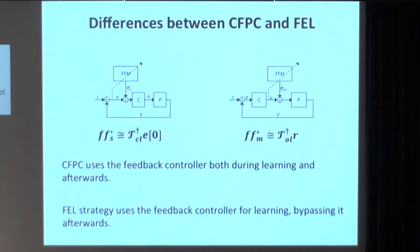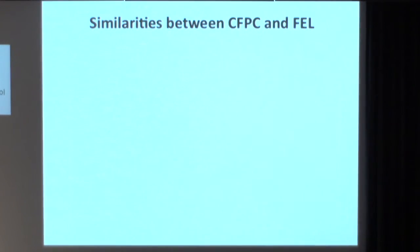So this strategy, CFPC, uses the feedback controller both during learning and afterwards. And the feedback error learning strategy uses the feedback controller only for learning, but it bypasses the feedback controller after learning. So these were the differences.